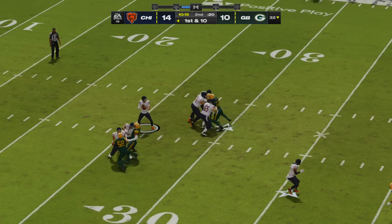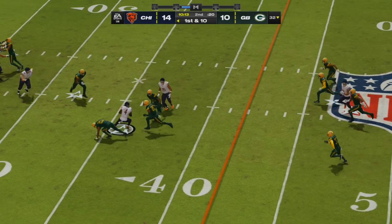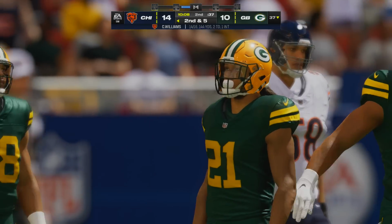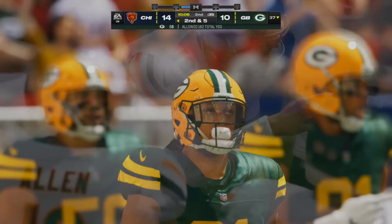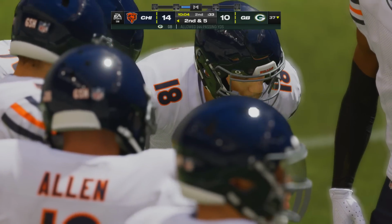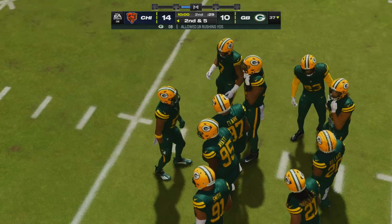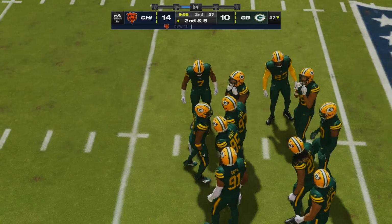Throwing to start the drive. Williams. Quick hitter here. It's complete. And a nice job to break free of one tackle, but it slowed his momentum somewhat, and he's taken down right after. So 5 yards here, 5 on the play, and that'll bring up second down.